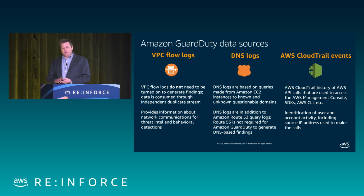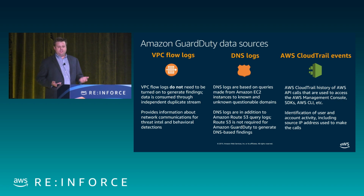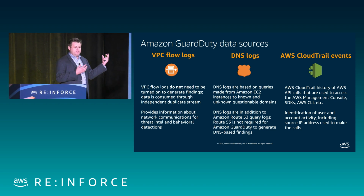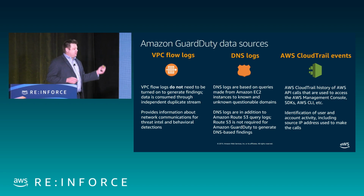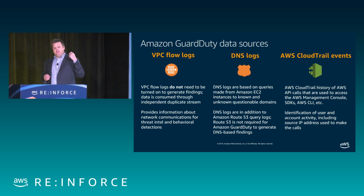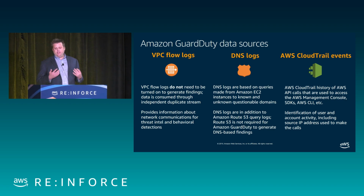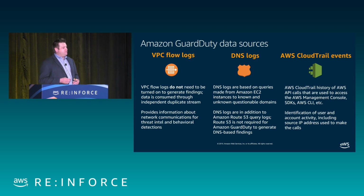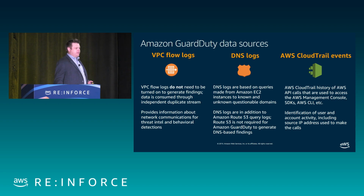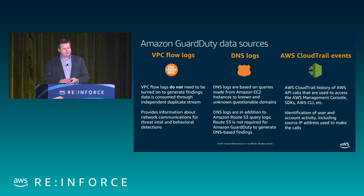DNS logs is somewhat of a special log source currently, so there is no customer-facing way to get access to these logs today. GuardDuty is the only way to have the DNS query logs inside your VPC get inspected. So these are separate from the external Route 53 query logs. This is the domains that are being queried by the instances within your environment. And this is really useful because if you have an instance that gets compromised, it might query domains associated with things like Bitcoin mining or other associated threats, or also to detect compromised instances in that fashion.